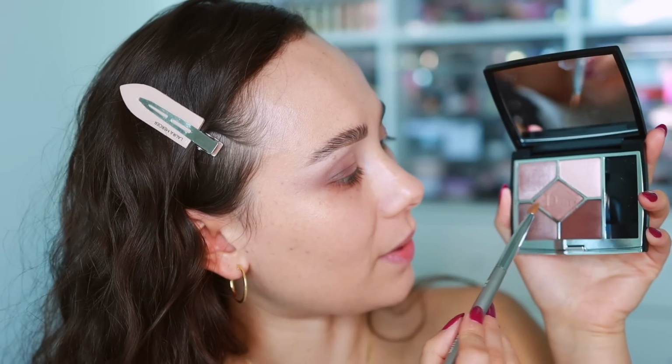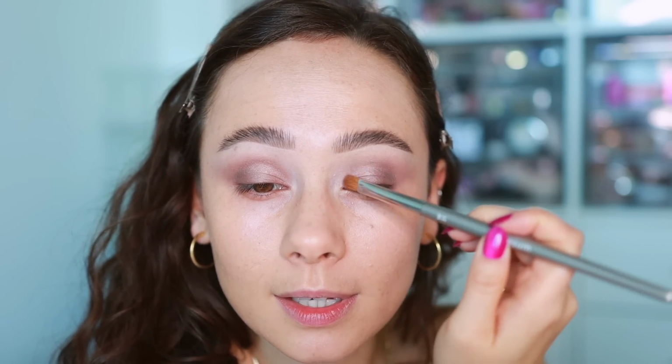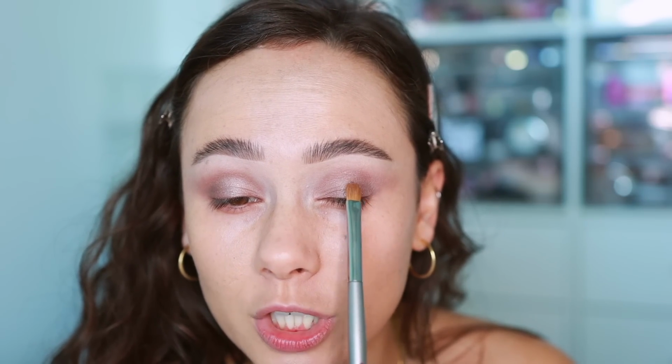Then I'm going to go in with this middle shade right here with a shader brush. This is just a shimmery brown, but I'm going to put that all over the eyelid. I want to give kind of an effortless eye look today, really simple. And you can get even prettier with this shade right here because this has a little extra glimmer to it. I don't want it to be too glimmery today, so I'm just going to pat it in the center of the eyelid where it bulges out the most. Just kind of highlight that area.